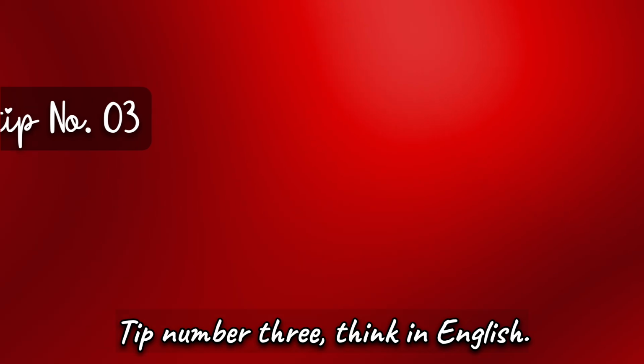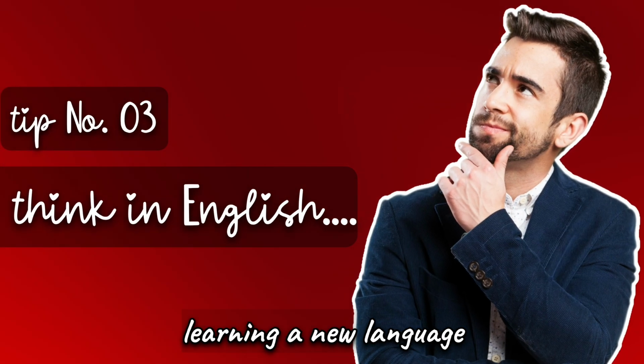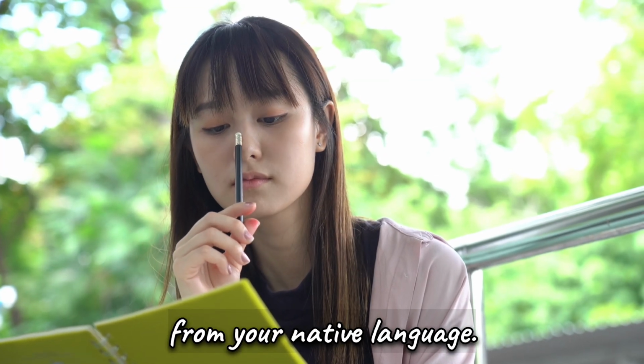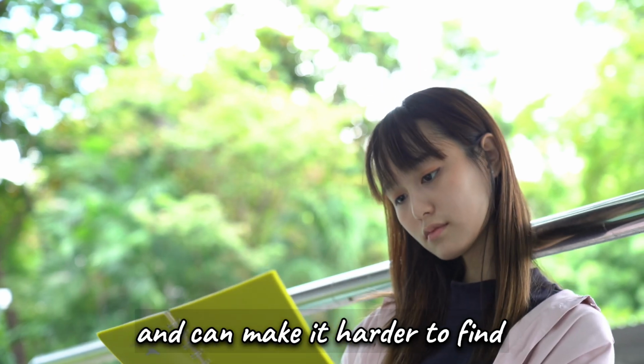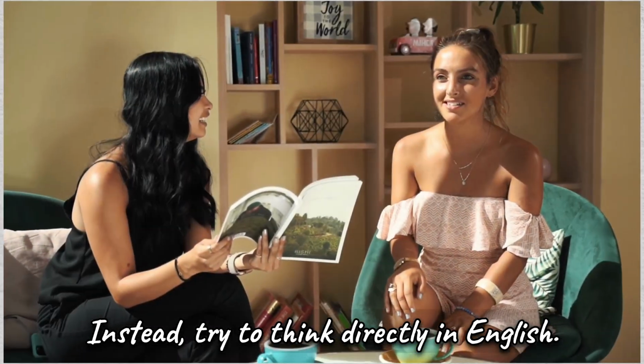Tip number 3, think in English. One of the biggest challenges in learning a new language is breaking the habit of translating everything from your native language. When you translate, it slows down your speech and can make it harder to find the right words. Instead, try to think directly in English.